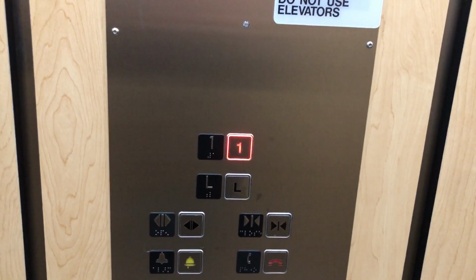Creaky. Here, 1. That is very loud. Go back down to L. I do like how door close works.